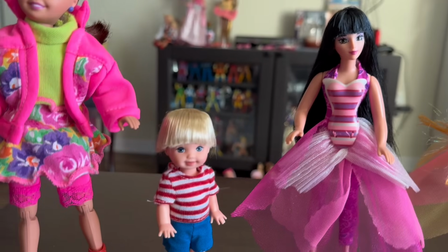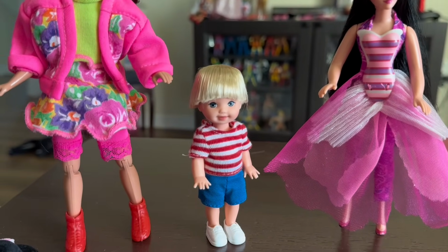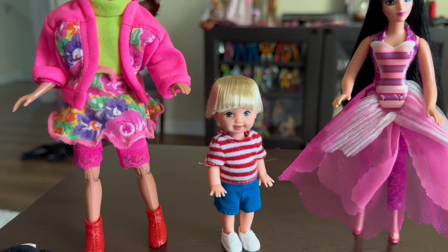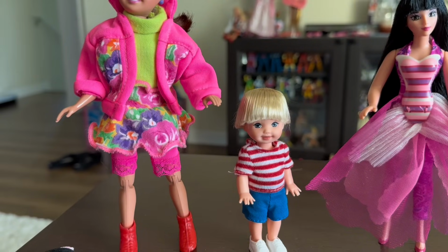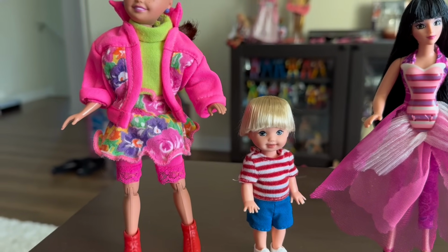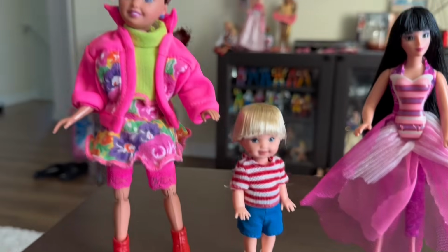We have Tommy over here, Ken's little brother. I did have this doll when I was a little kid, but I hated him, so I never played with him. I remember actually selling him when I was in high school, and I remember him being in such unplayed with condition that his hair was still crunchy from all the hair gel that they put in it.